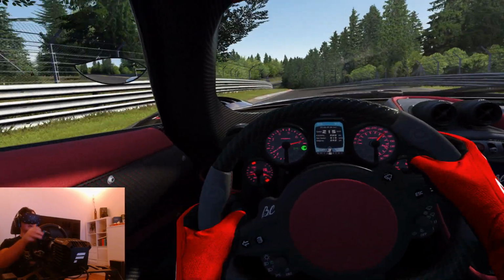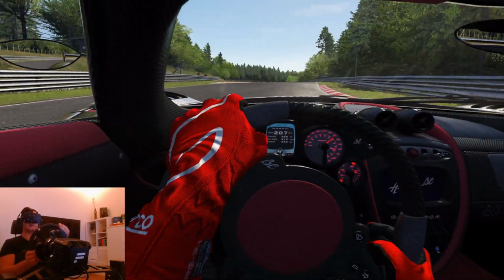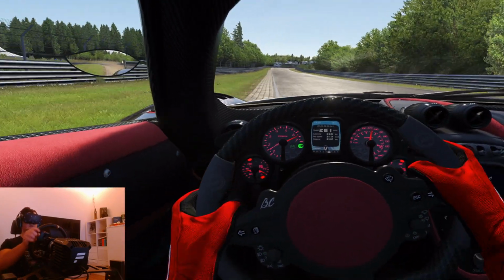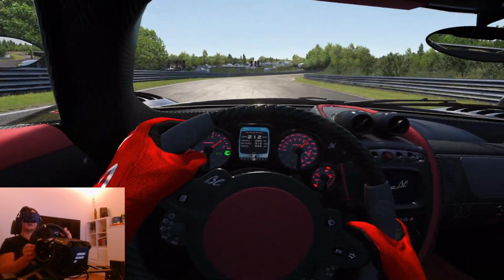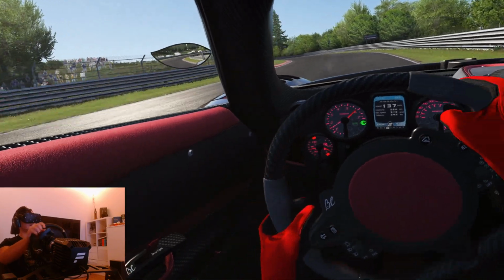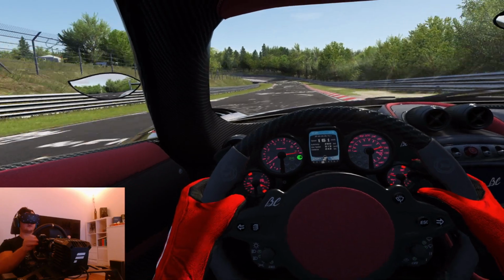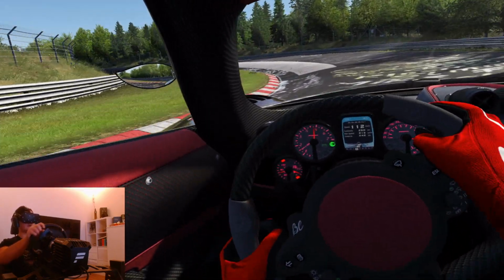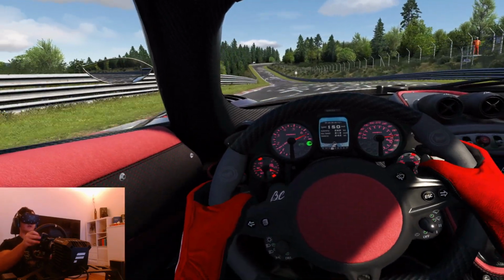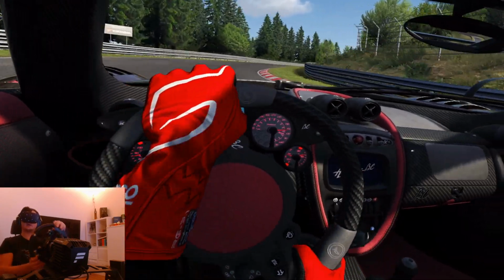Probably also be scared for my life in this beast. Oh, lots of understeer here, coming over the crest. Oh, that was a bit too much of a downshift. More understeer here. And baby carousel, or kleines Karussell. I call it baby carousel, but I think the original name is kleines Karussell.